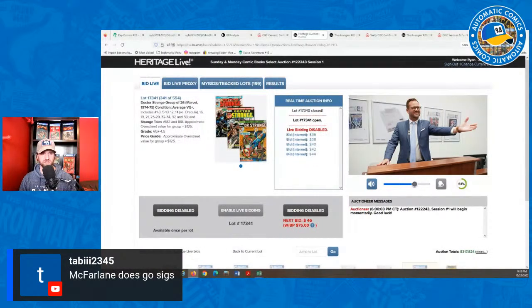McFarlane does good signatures. Yeah, he does. I like it more when he signs his full first name instead of just the T, but yeah, I agree.